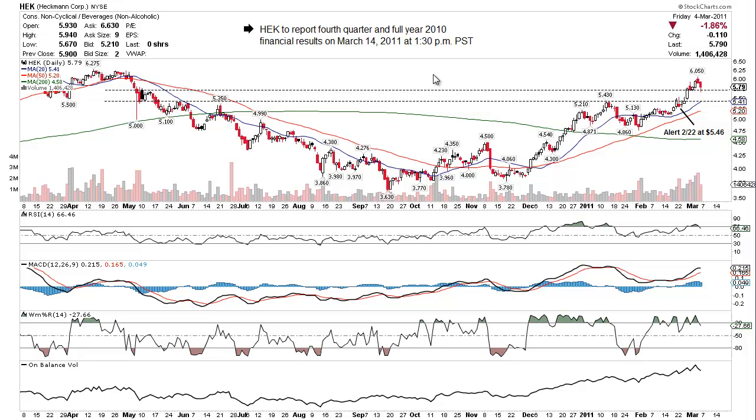Good morning. Quick update on HEK for any of you still trading it. I know several of you have emailed me and are up already on this one. They're expecting the fourth quarter and full year 2010 financial results on March 14th, as we've discussed.